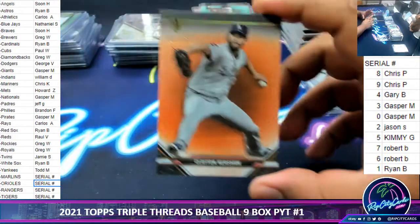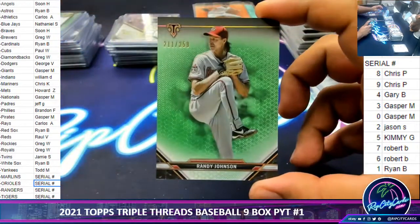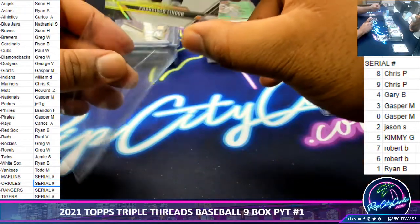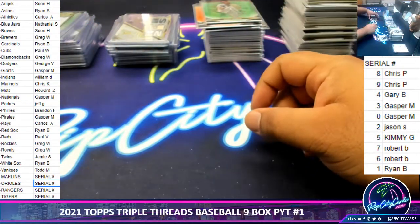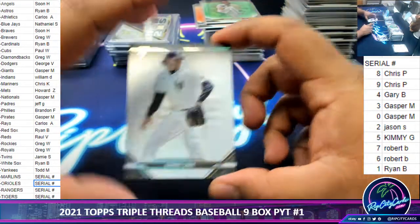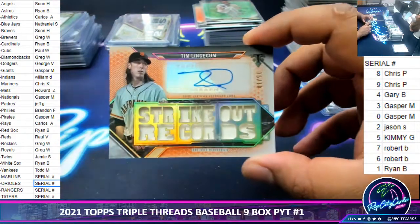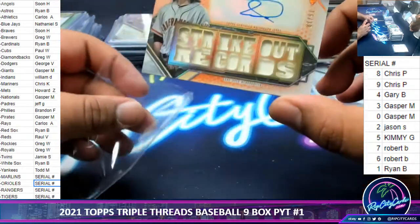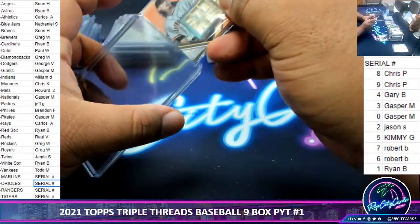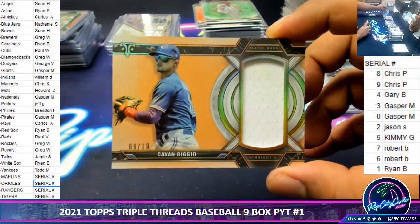We got a Kershaw, 199 Dodgers, Randy Johnson, 259 D-backs, Lindor Mets, that's what she said, J-Mess. Oh, Pujols Dodgers, Cole Yankees. For the Giants, to 18, Tim Lincecum with the patch autograph. Little Giants mojo. For the Blue Jays, single jumbo relic to 18, Kevin Biggio.